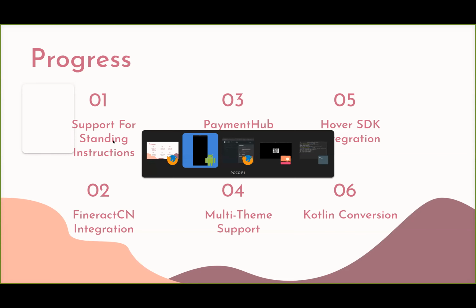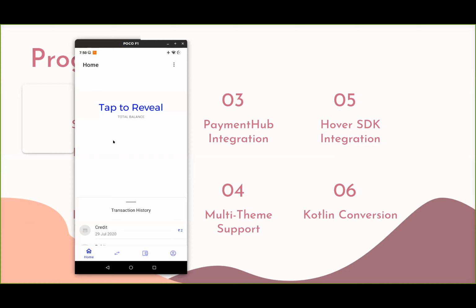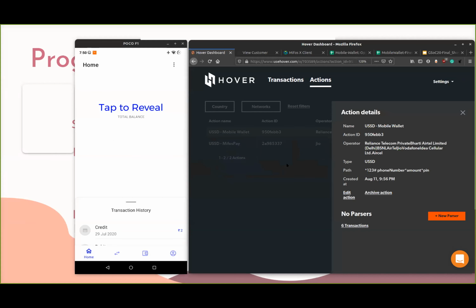I will first start with the Hover SDK. It's quite out of order, but I believe using the Hover SDK requires a lot of permissions. I already allowed those permissions, and I guess this will be better to start with. First of all, for using the Hover SDK, a user has to create an action, and as we can see, is my browser screen and phone screen visible?